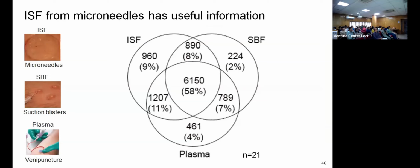So we did a study in a small number of healthy subjects, 21 subjects, again, from the Atlanta area, and we collected 3 different fluids. We collected the interstitial fluid, as I described. We also collected suction blister fluid. So as the name suggests, we apply heat and suction to the skin. It makes a blister, pop the blister, collect the fluid. That's something like interstitial fluid, so we thought that was a useful control. And then we collected blood by venipuncture and measured what was in the plasma.